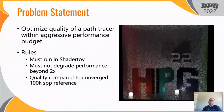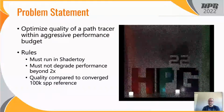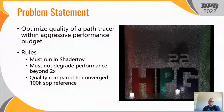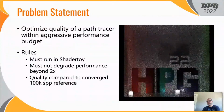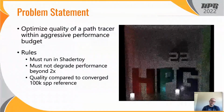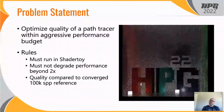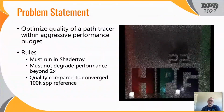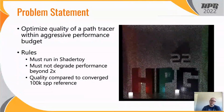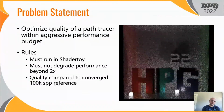So the rules were: the path tracer was originally written in ShaderToy. It's kind of like a full screen shader that is run for each pixel, and you can have multiple passes. And so the participants had to also submit their shaders in ShaderToy. And they had to stay within 2 times the runtime of what our shader originally had. So basically just increasing the sample count would not have been a qualifying submission.